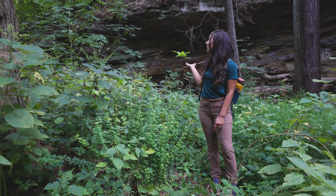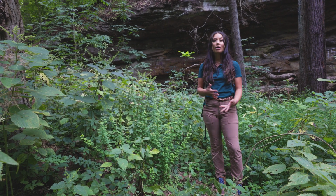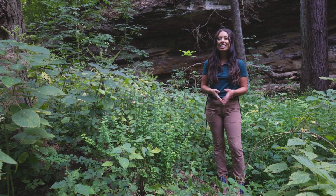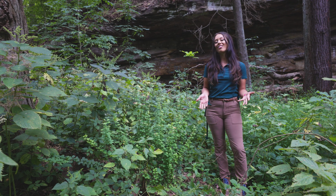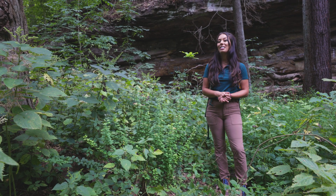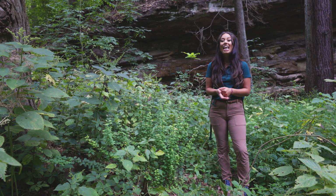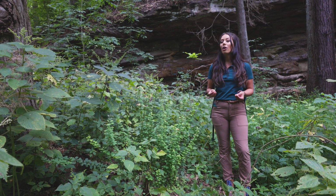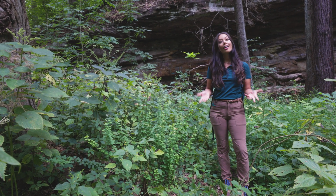What you see behind me is part of the Saltsburg Sandstone Formation, which is basically fossilized river channel deposits. This site is not only geologically significant, but also historically significant. Between 1979 and 1980, this site was excavated by archaeologists who found evidence of human habitation dating back as far as 3000 BC. Anthropologists theorize that this site would have been used by indigenous people as a hunting camp.